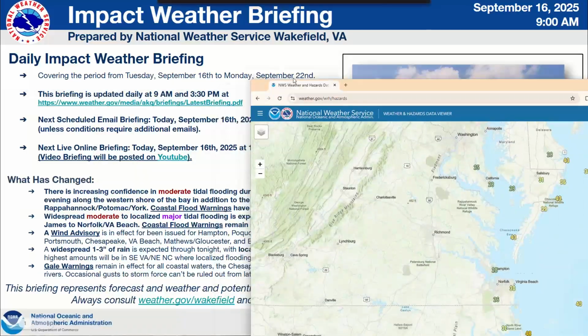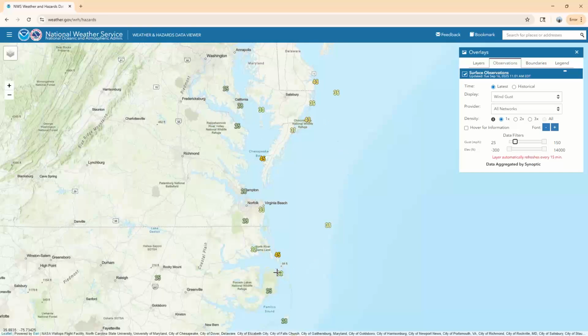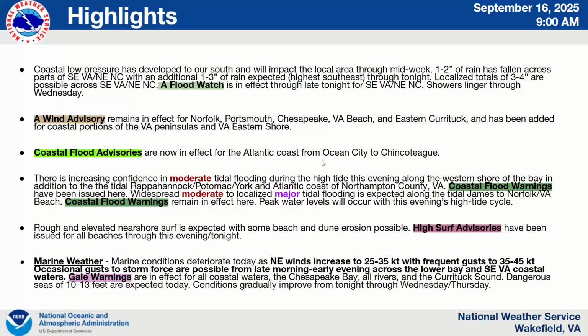Just looking real quick at some wind gusts that we've had throughout the day. Already some pretty decent wind gusts across our coastal waters, stretching all the way from Ocean City, Maryland, down towards the Outer Banks. So, like I said earlier, we are going to see multiple hazards with this system, from excessive rainfall to fast winds to coastal flood advisories and coastal flood warnings, as well as high surf advisories and gale warnings across all of our waters.